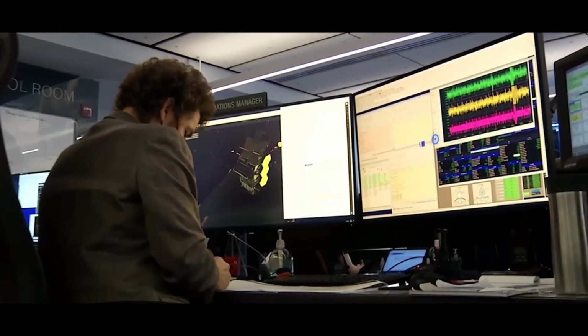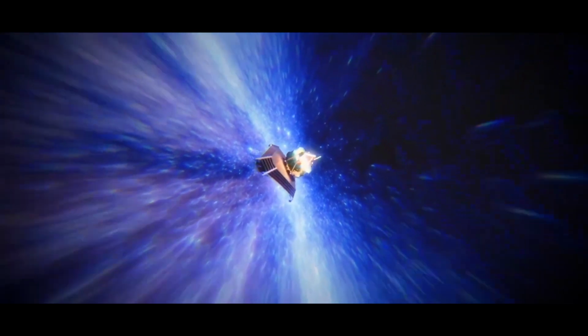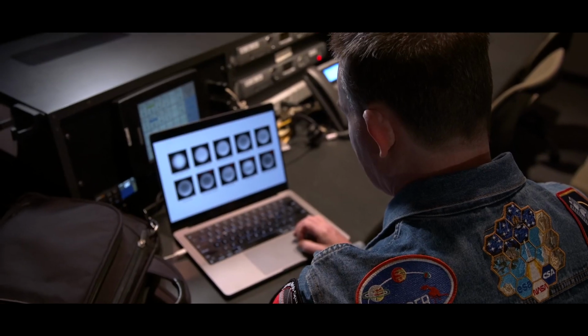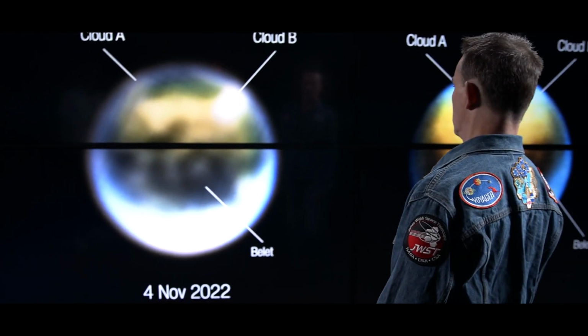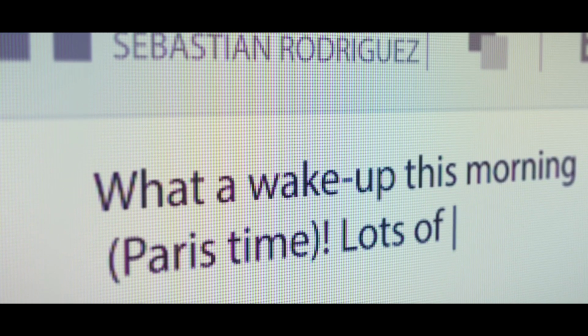I remember it was a Saturday morning when the first images arrived from the Webb telescope. We all got up early and opened our computers and we downloaded these images. At first we just saw black and white images, and later on we were able to piece them together into color images. And they were much more dramatic than we'd anticipated.